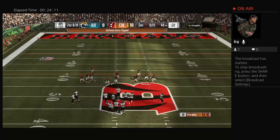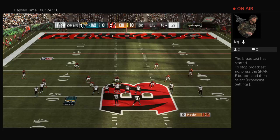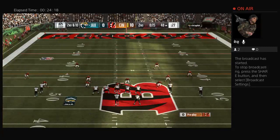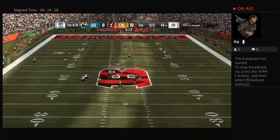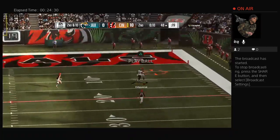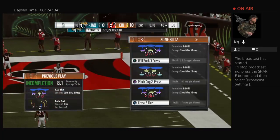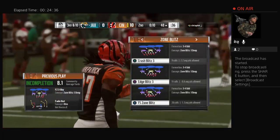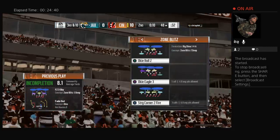After the incomplete pass here now is 2nd and 10. From the gun, it's Bortles. He's going to air one out. Incomplete. Clock stops with 10 seconds left. He was looking for Dante Moncrief that time. And it's 3rd down.